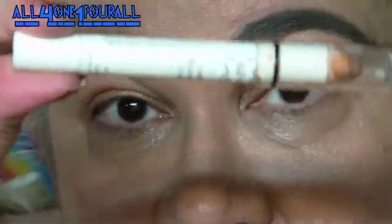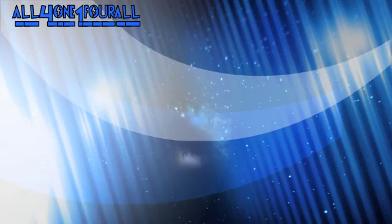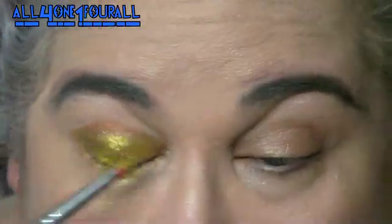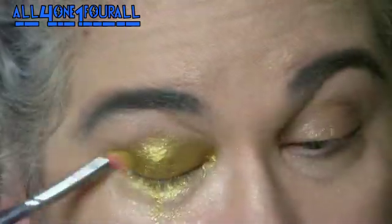So on my eyes, I have gold, the NYX gold pencil. That's what I have on my lids. Start with the gold, with Goldilux. All right. The color I'm going to be using today is Velocity.